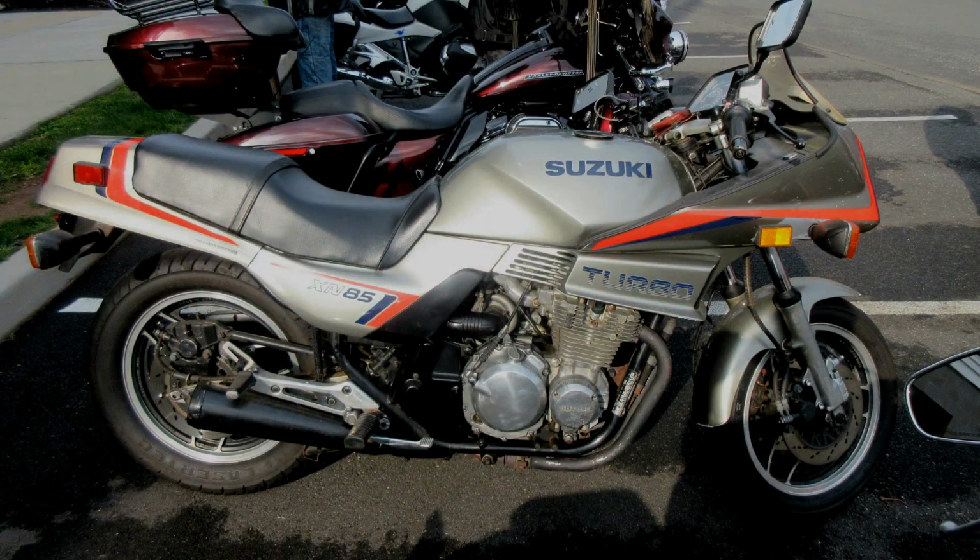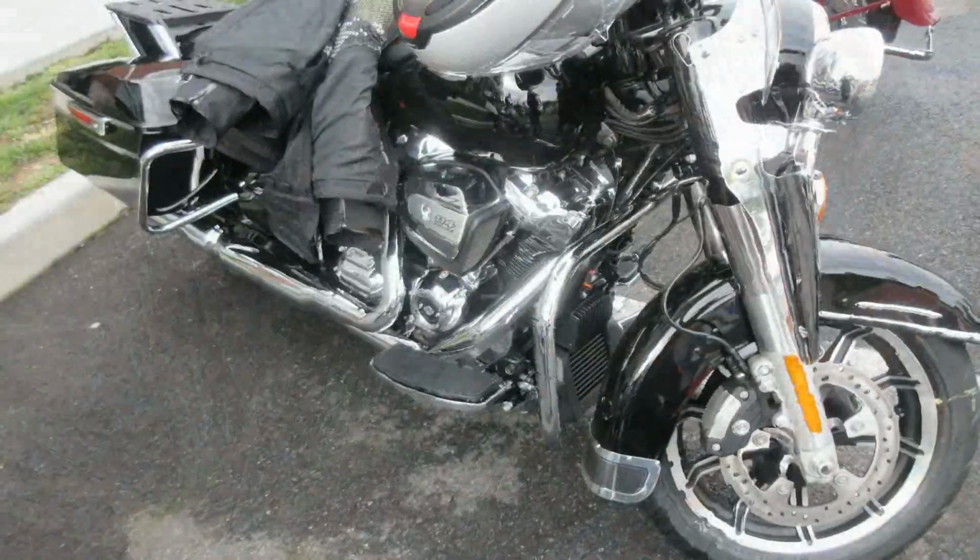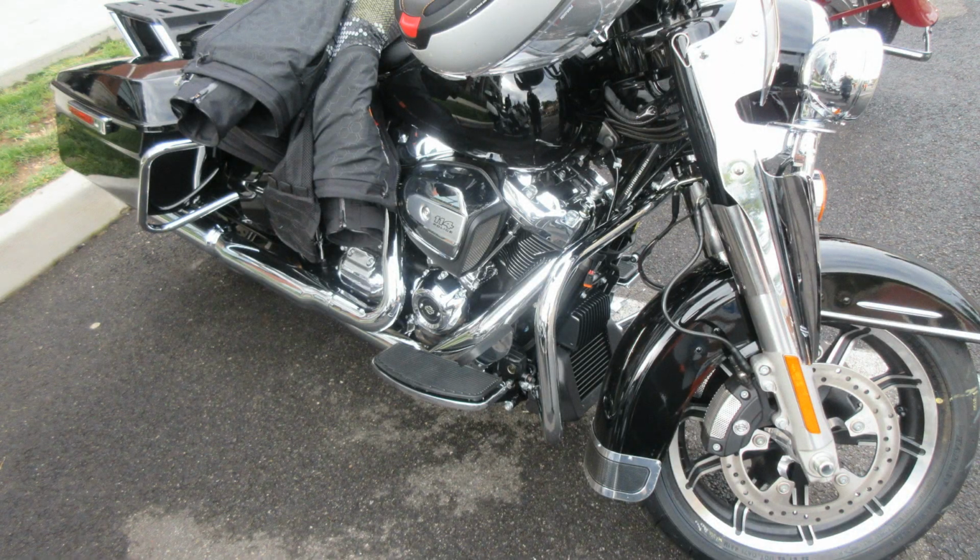And no matter what type of bike you ride or what you're interested in, there's something for everybody. And the Bikes and Breakfasts have proven to be very popular. And it seems like every one you go to, the attendance grows exponentially.